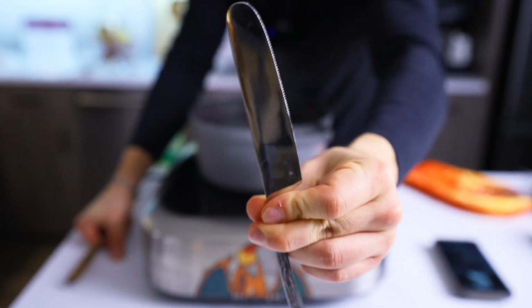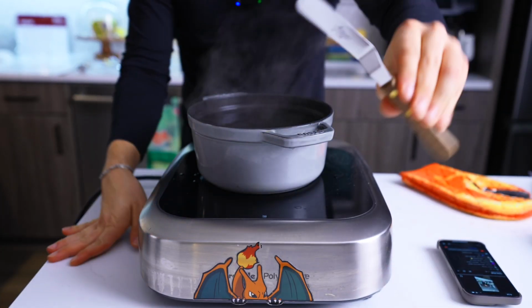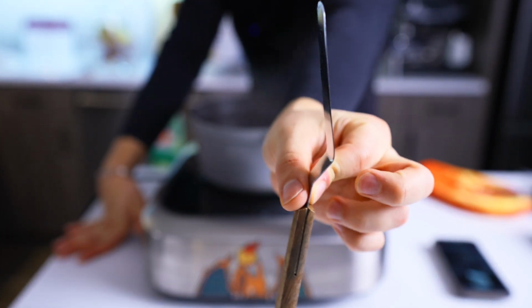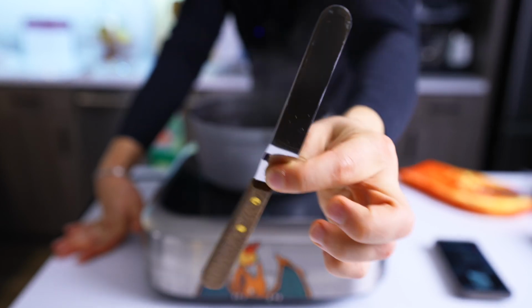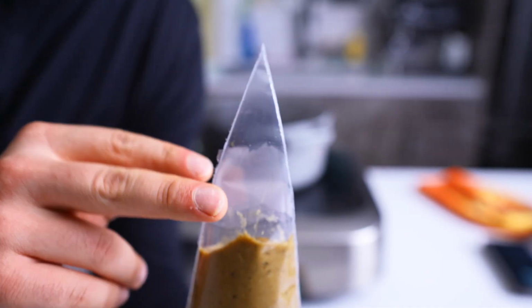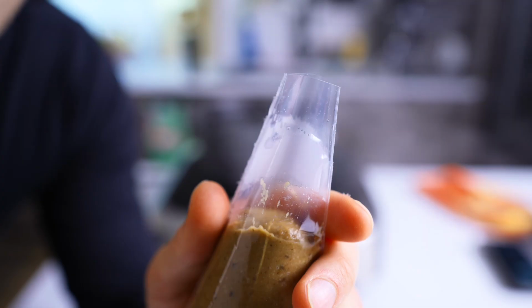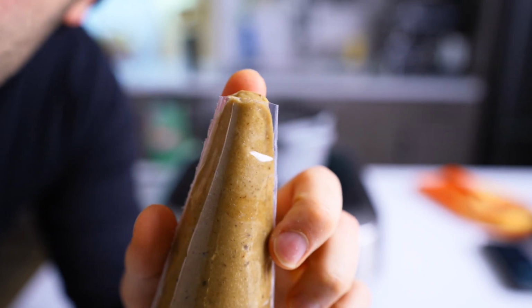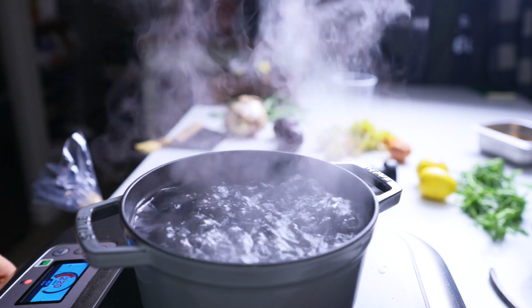This is what you would most likely use. This is a perfect tool to use, but every cook I know will use this. An offset spatula. This is perfect for the job of making the Parisian gnocchi. Now I just need to trim probably about to here. And then, yep, that's the size that I want. About finger width.